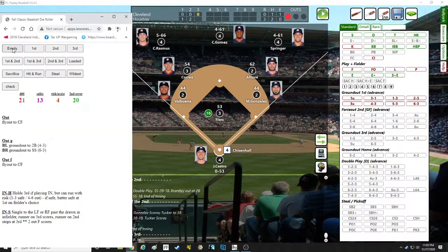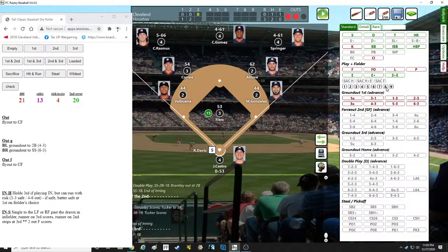Line drive chasing, all bases empty, and that is a 21. That's going to be an out. Fly ball to center field for the second out, and due up is Raji Davis. Raji Davis will hit .249 in the season. Let's see if he can get a base hit to get things started for the Indians. 46, that's going to be a ballpark. His split is a 6 on that. And that is going to be hit, and it's in foul territory. Gomes down against the bleachers, and he runs out of room. That's going to be a foul ball.